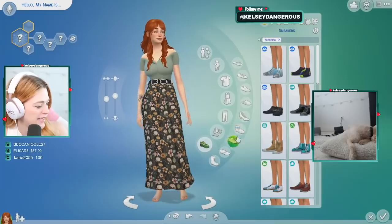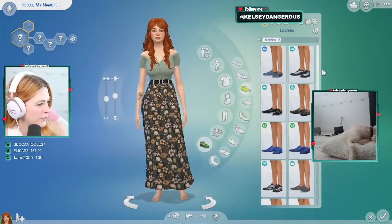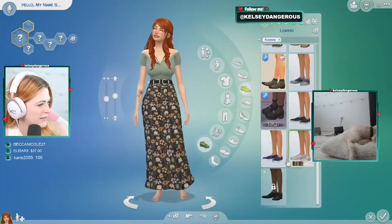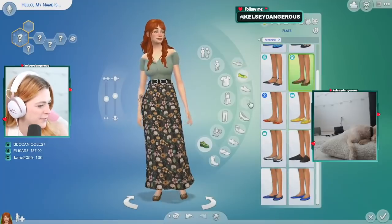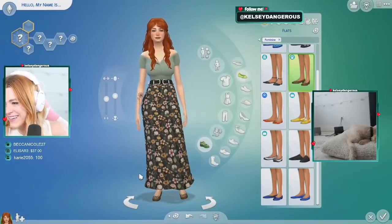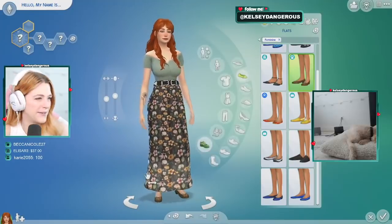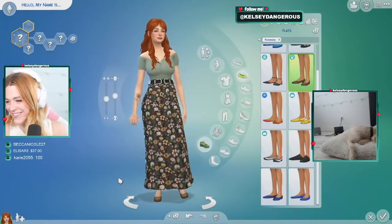We could get some flats or loafers or something. Something simple. Oh, I like the little cats. That's cute. I kind of like these shoes.